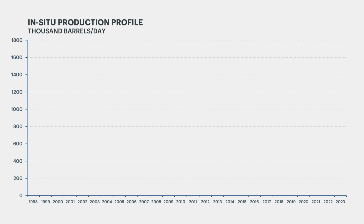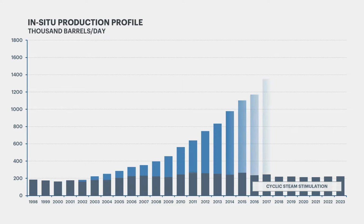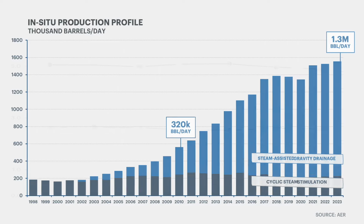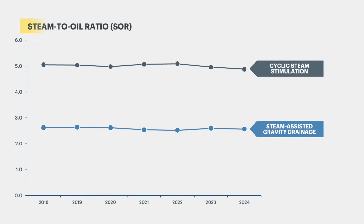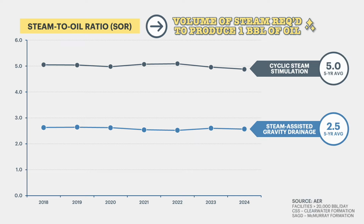While CSS production has been little changed since the late 1990s, SAGD output has grown by over 1 million barrels per day in the same time frame, making it the fastest growing segment of the oil sands. SAGD production is a lot more efficient than CSS, using less steam to get more oil out of the ground. This step change in efficiency can be attributed to 6 key technological innovations that all happen below the surface.